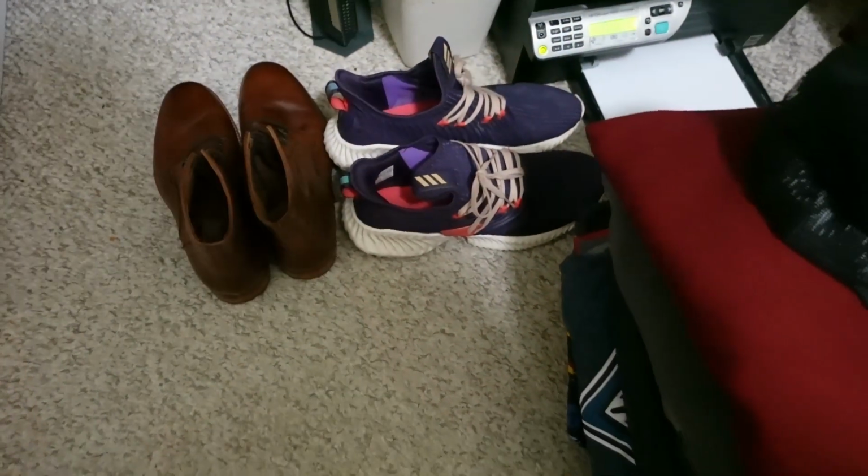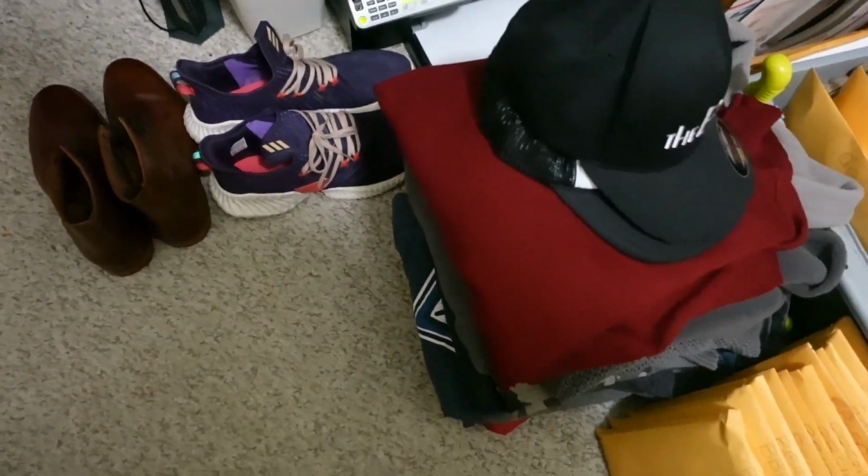I think 1 item sold, but I'll show you that in a minute. There you see it. The shoes are photographed. The first stack is photographed. Step 1 in the process is complete. We got a fresh stack of new inventory ready to go up into my stores this week.